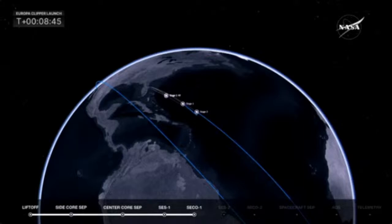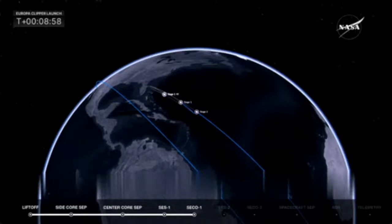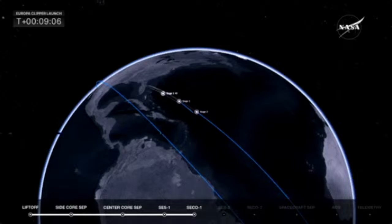As we were looking at the telemetry here, Darryl, things looked very good. Stage 1 and Stage 2 performed very well on that ascent flight. And we'll continue to follow Stage 2 to get ready for that second burn. And then, of course, what we're really looking forward to, Europa Clipper separation. It's going to be a beautiful moment. If the pictures are as clear as we've seen so far, we will see it in all of its glorious detail.